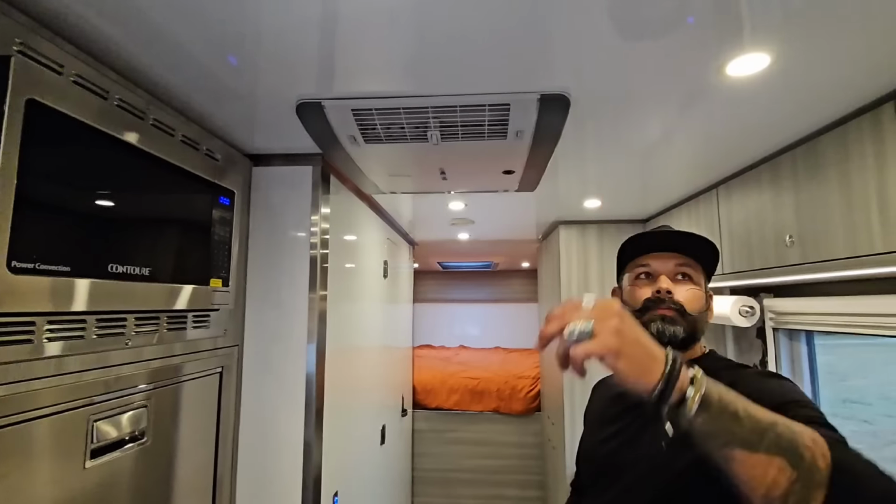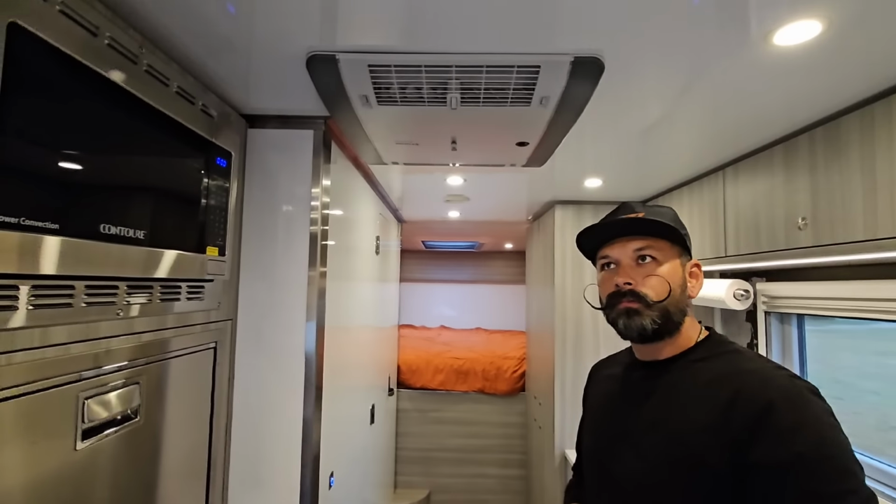Beautiful, beautiful coach. Love the Truma air conditioning system that they have up here as well. Everything I'm seeing in here is high quality. I'm not seeing any skimping on brands, skimping on materials. I'm not seeing anything that would make you believe that you're not getting what you pay for.